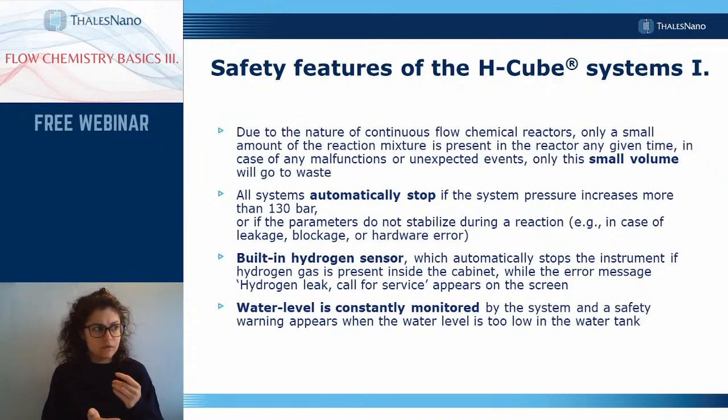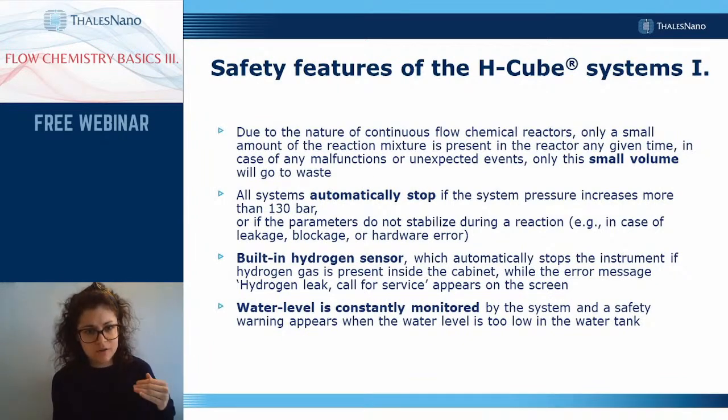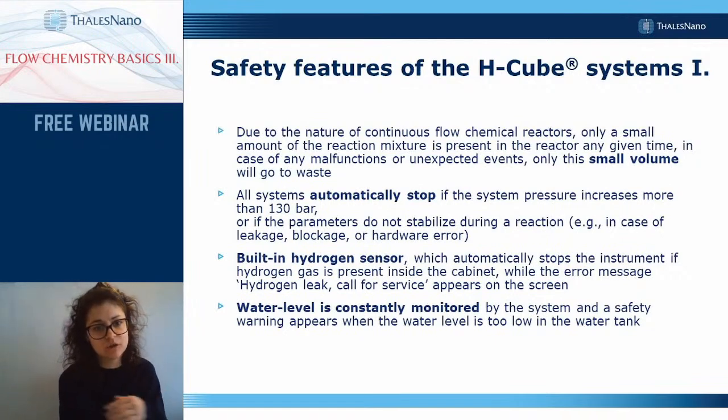So let's start with the flow technology. Due to the nature of continuous flow reactions, you will have only a small amount of reaction mixture present in the system at a given time. So if anything goes wrong, you will only have this small amount of reaction mixture go to the waste. And you will have the starting material solution and the products separately, so they will stay and you don't have to worry about them. If the system pressure increases to more than, in this case, 130 bar, the system will automatically stop and hydrogen will be released. All parameters will be set to the baseline, so room temperature and atmospheric pressure. So in case of leakage, blockage or hardware error, you won't have to worry about hydrogen being stored in the system, because it will be released along with the pressure.